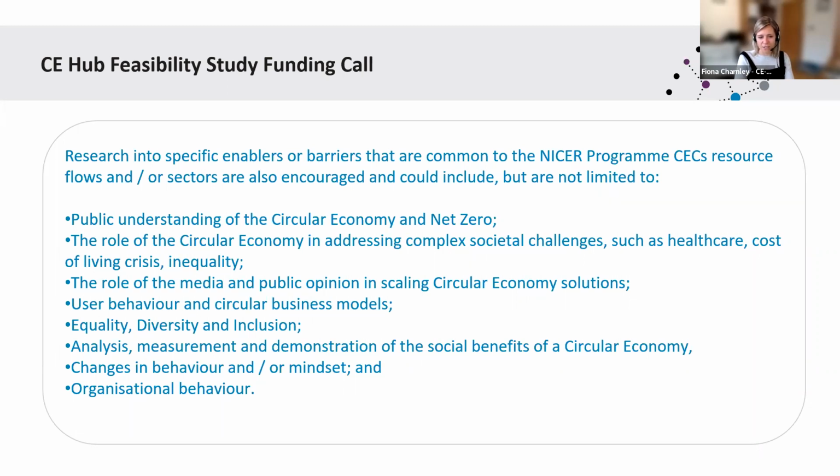circular economy solutions. We're very interested in user behaviour, and particularly user behaviour associated with the implementation of circular business models. We're very keen advocates of equality, diversity and inclusion, and how that impacts on our adoption of circular economy. Analysis, measurement and demonstration of the social benefits of the circular economy. Measurements and KPIs are one of the core themes of the NICER programme. And so really looking at that from a social perspective is of interest.